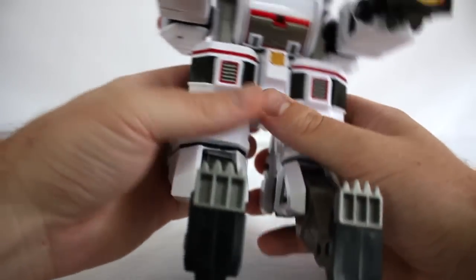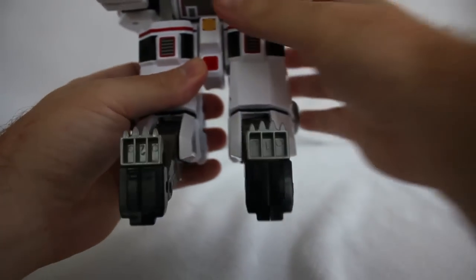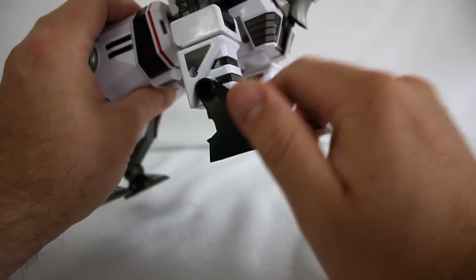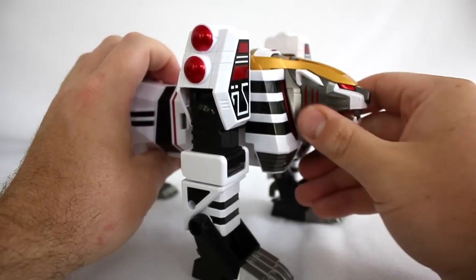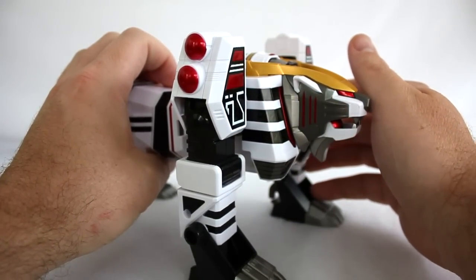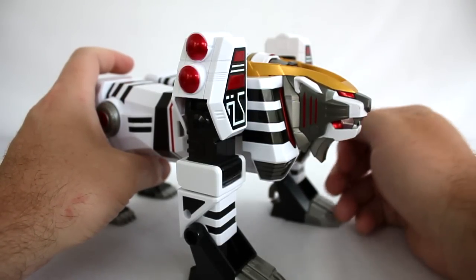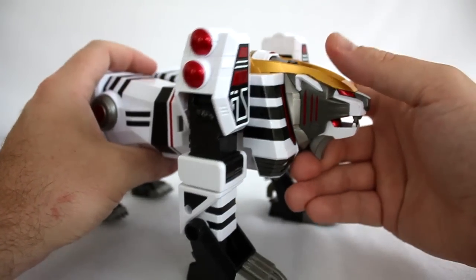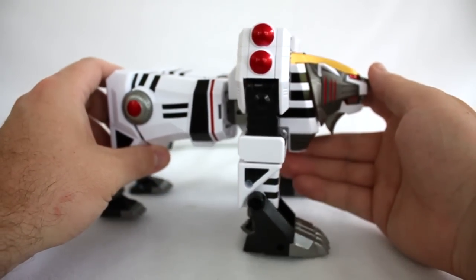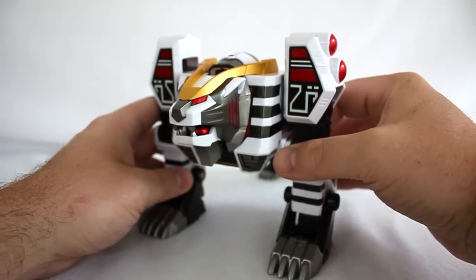Not sure what else is die cast. I think some parts in the upper leg are also die cast. The feet here are also die cast, and I can't tell, it's rather warm in here, so everything feels about the same temperature. Usually you could feel, oh, this part is kind of cold, so that's die cast, but everything feels about the same. But yeah, this guy is pretty amazing. I like it a lot. I'm really glad I decided to get this guy.